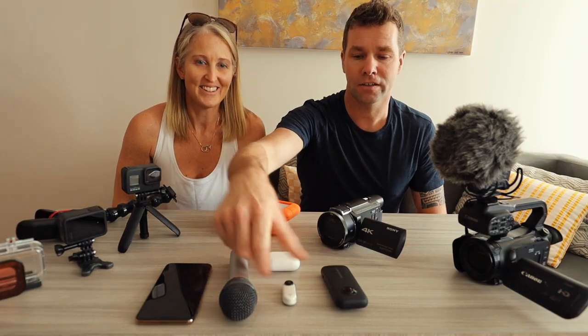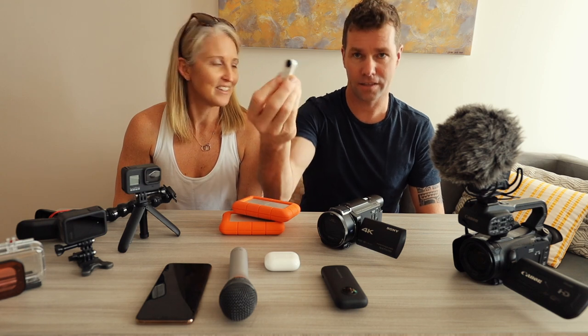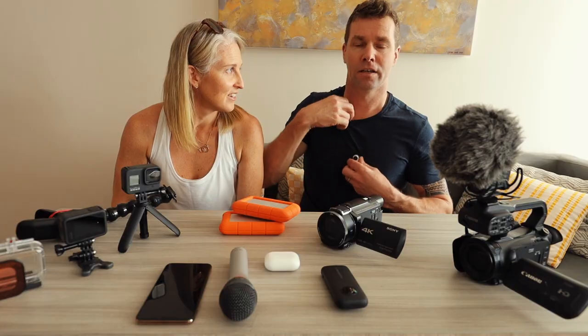The other thing you'll notice here is a tiny little camera. This is an Insta360 GO. And this little camera simply attaches to your shirt via a magnet. I have a magnet underneath.